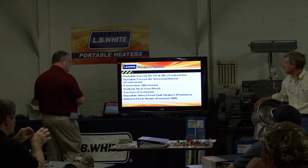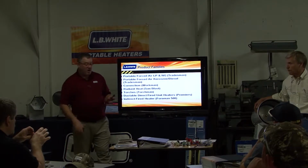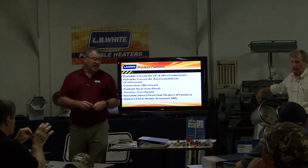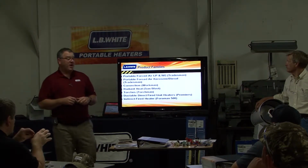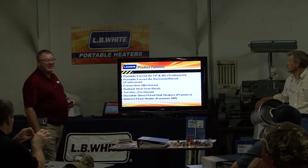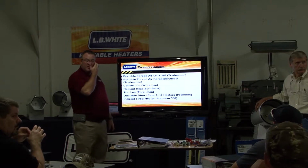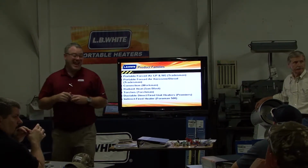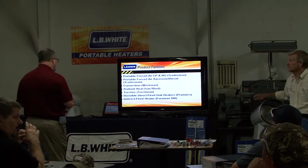Our first family is portable forced air, two portable forced air families of products. Simply, one is gas. When we say gas, we're referring to propane or natural gas. And then we have our oil-fired family, oil-fired being kerosene or diesel. So two, and typically our torpedo-style heaters. Our convection heaters, which you see on the back table there, we're going to cover in detail the Workman 225, which is 95% of our convection sales. But we'll point out the differences between all those.